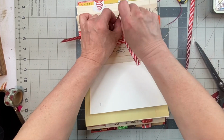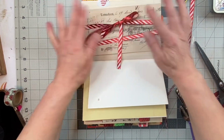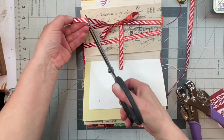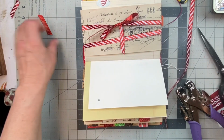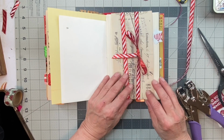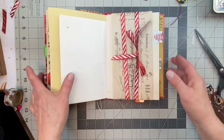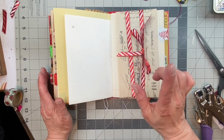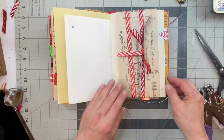This was my idea. It's a little kooky, but I'm liking it, to be honest. I'm going to cut diagonal here and diagonal here. So now it's kind of like opening a present. You're getting a present in your book. Maybe you don't know what it is. And you can do this with butcher's twine. You can do it with your ribbons from Christmas. You can do it with anything you want.